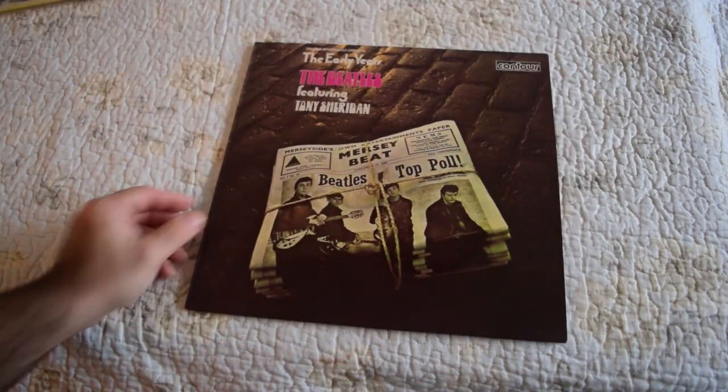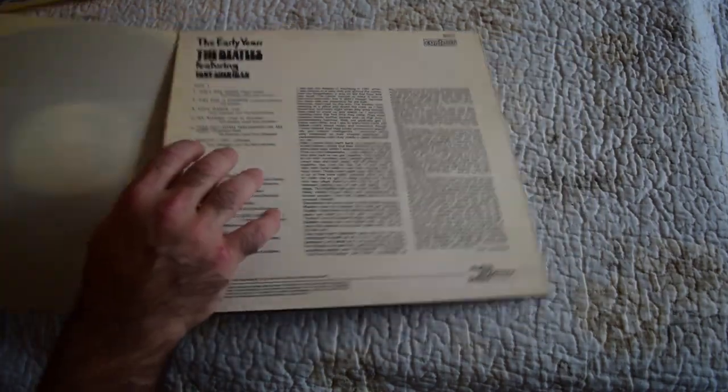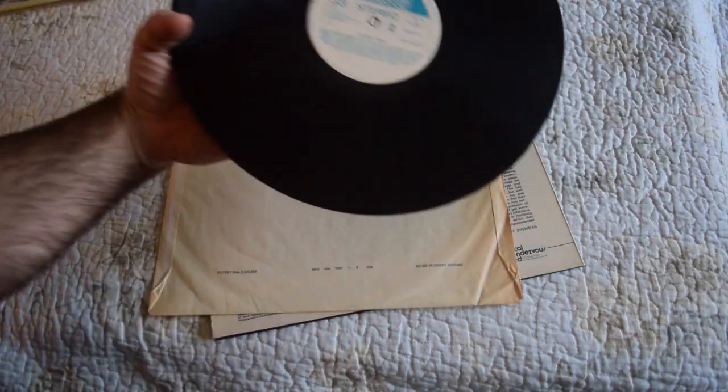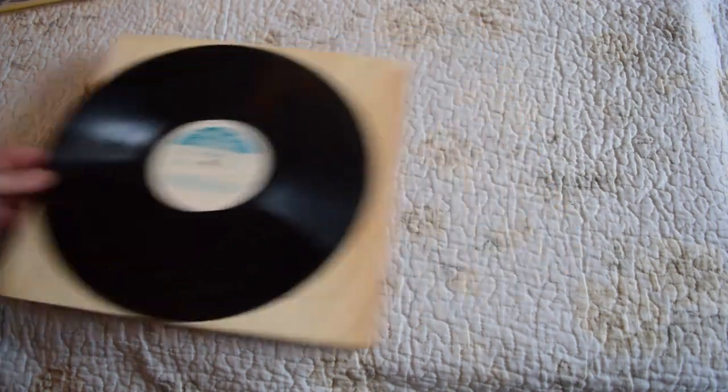Another find from yesterday. The Beatles, The Early Years. It's a Contour budget label, laminated sleeve, made in Great Britain, and the label also made in Great Britain. I mean, nothing special, nothing rare, nothing unique here, but still a good find in great condition. I have this German issue, but now I have the British one.